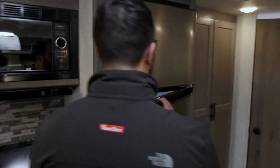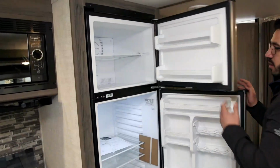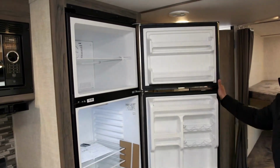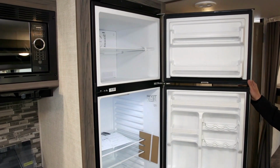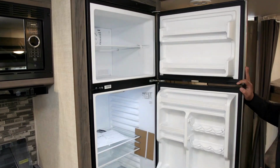And you get the Everchill 12-volt refrigerator. As you can see, this one is on, and we don't have shore power. So why is it on? Well, because it is 12-volt compressor driven. So it's running off the batteries, which is pretty cool.